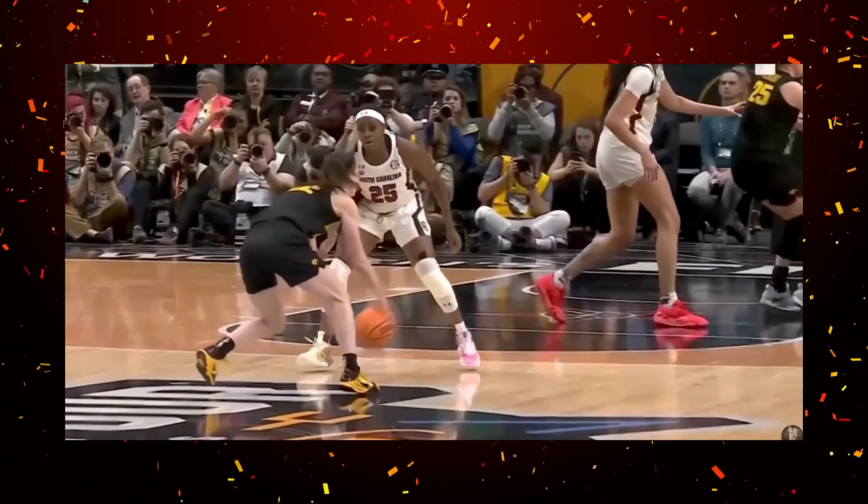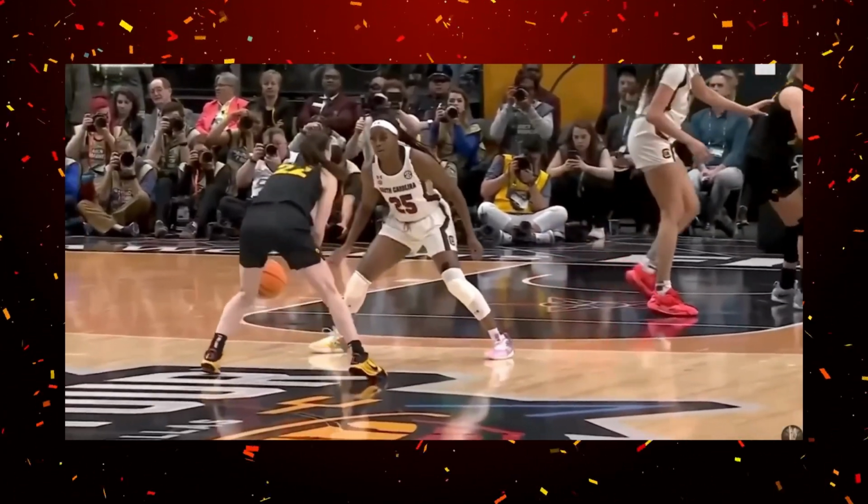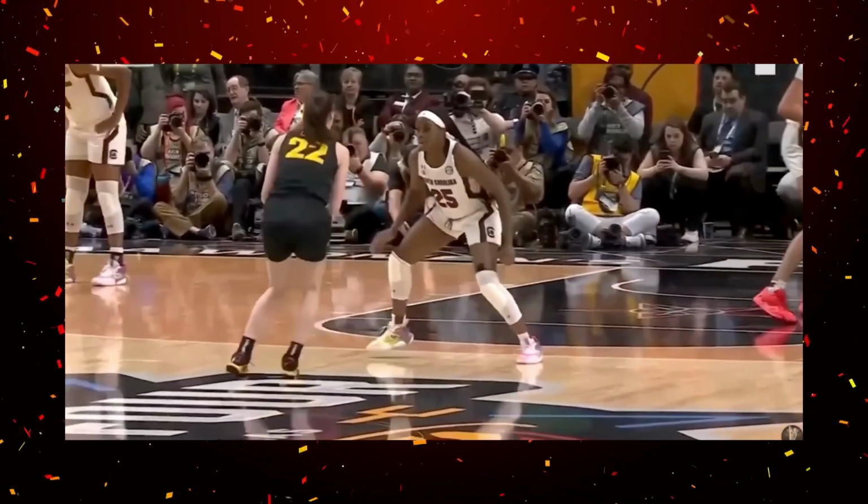Look at the crossover. Bang, crossover. And one hop. It's not a 1-2, it's just a 2-leg jump off. Bang. Now here it is once again, the rare 1-2 hop that he's talking about. This is the rare 1-2 hop.